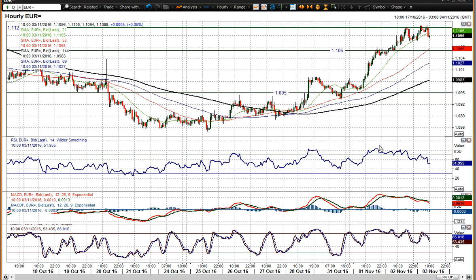If you see a breakdown of that, because you've got these momentum indicators which are just rolling over now on the hourly chart, aren't they? The stochastics, RSI and MACD lines all turning a little bit more corrective. So 1080 is your initial support to watch.